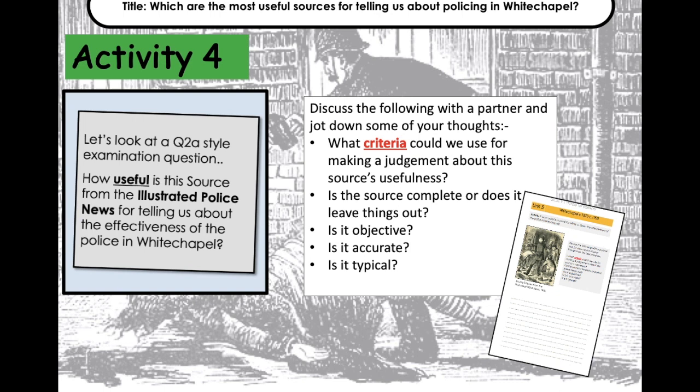Is it 100% fact? Does it have to back up what I already know? Is the source complete or does it leave things out? Does this tell us everything we need to know or does it have missing information? And then you've got things like, is it objective, accurate, or typical? Now, if you have a look, you've got complete, objective, accurate, and typical.